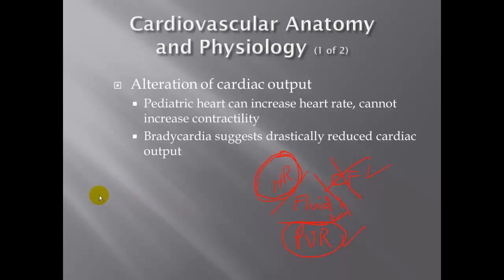Your normal cardiac output formula: cardiac output equals stroke volume times heart rate. The stroke volume carries two equivalents in this simplified version, the fluid volume and the contractile force, which equal the amount of stroke volume that's ejected out of the heart.